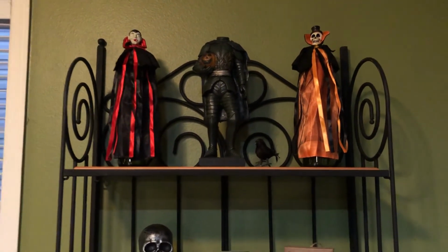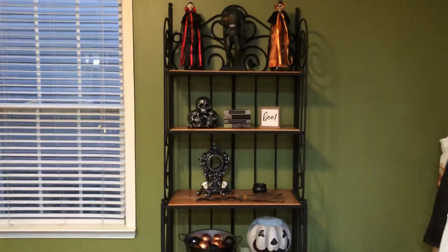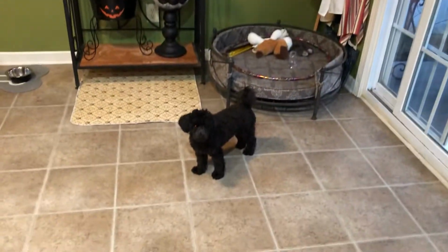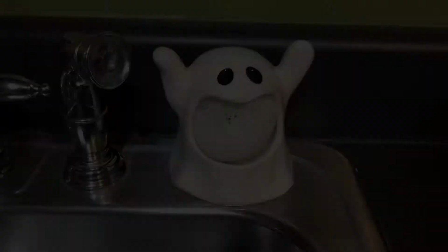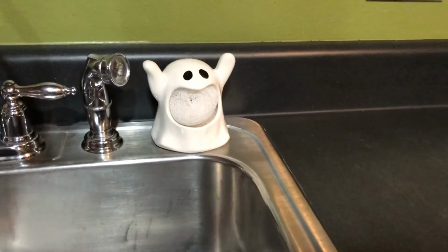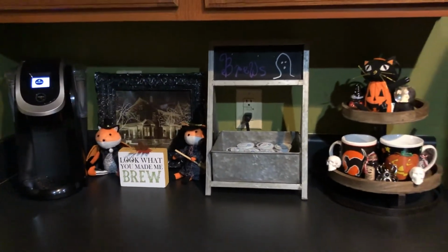Those two, the skeleton and the vampire bottle cover, came from Black Lion, which is a local store. And then the smaller pieces came from Target. Hi, Blue! And then these also came from Target, the dollar spot area. And this little ghost guy, he came from TJ Maxx. Love him! So now on to my coffee area.